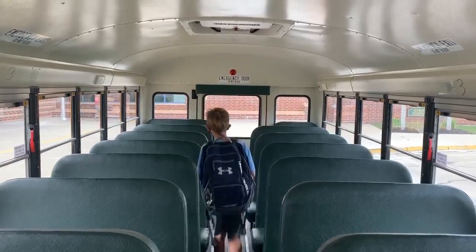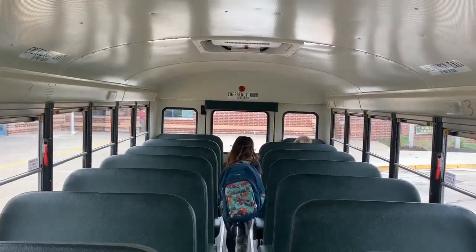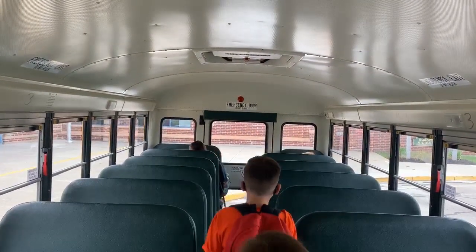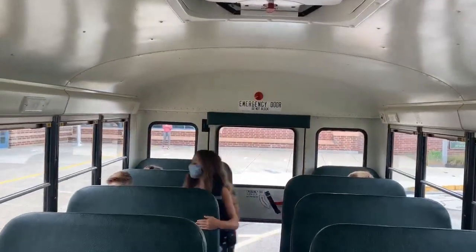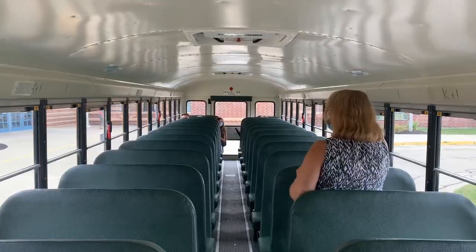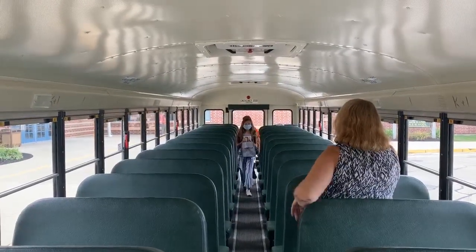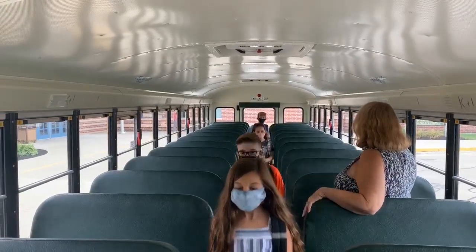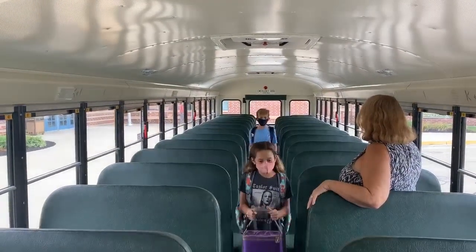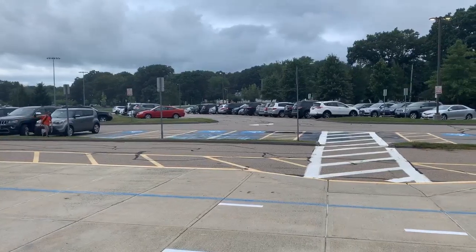When entering, students should go to their assigned seats, filling in from the back of the bus to the front. Rows will be staggered, with students alternating between the window and aisle seats. Siblings may sit together, but students must remain in their seats and should not lean into the aisle, stand up, or turn around to chat with other riders. When exiting the bus, students should wait to be prompted and then file out from the front of the bus to the back, remembering to keep 6 feet between themselves and others.